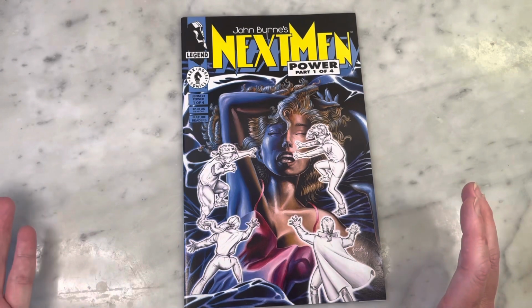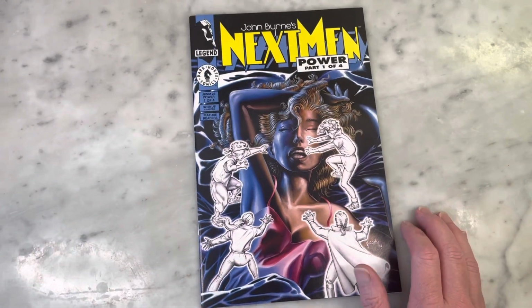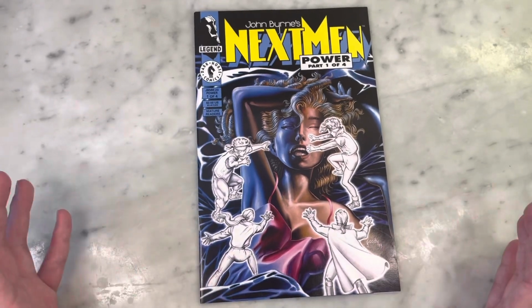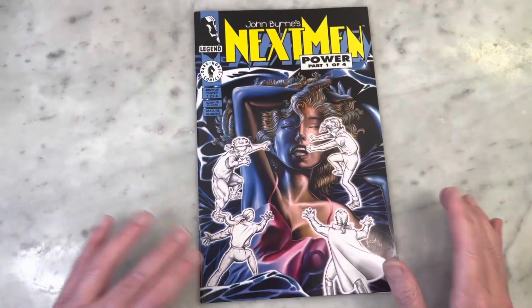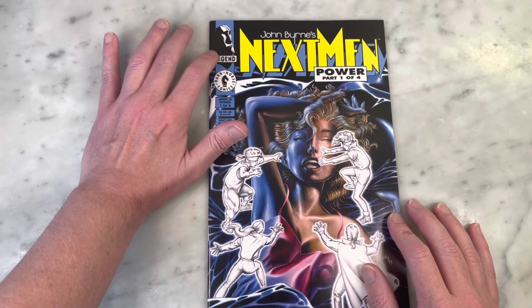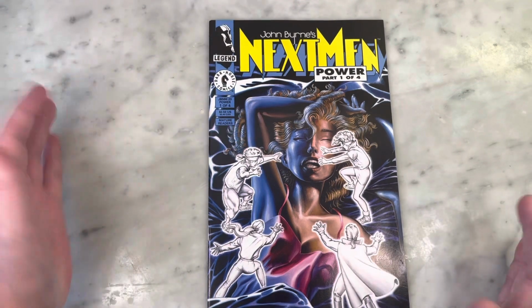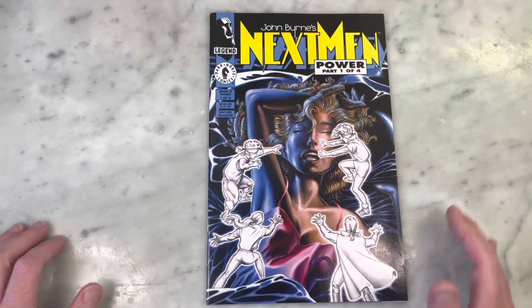And this is 23 of the series. So this is from John Byrne's X-Men from Dark Horse Comics under the Legend imprint when it still existed. Mike Mignola designed that Legend Easter Island head, and you can totally tell looking at it. I wish they never abandoned Legend.